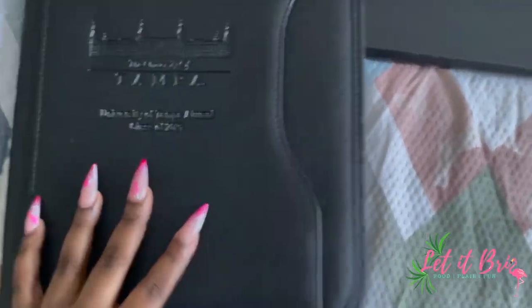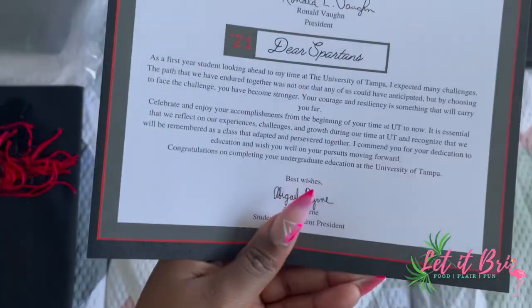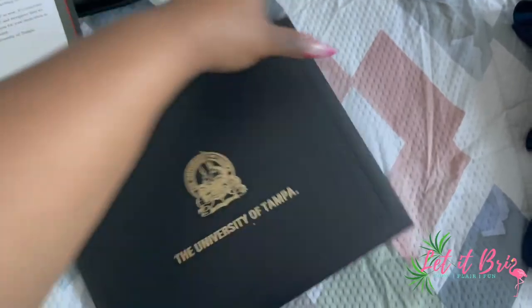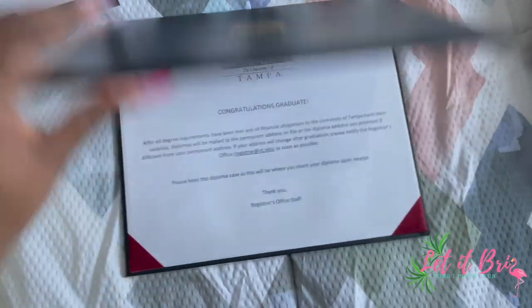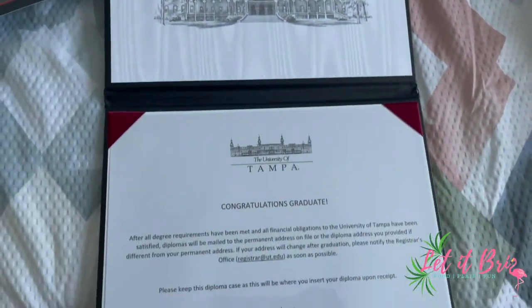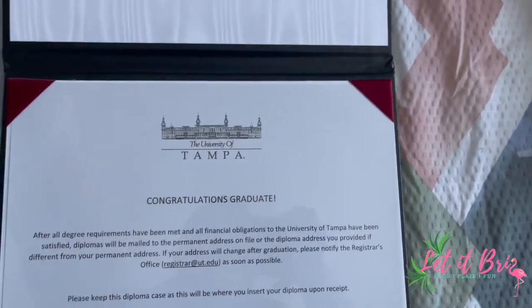I have what is some form of alum binder thing, I guess, that they give us. Cute little keepsake. Oh, it's a little note. Okay, then we have the stole that goes around the gown, and then the diploma cover. Cute. Oh my God, this is so cool. Look at this, it's literally a hologram. Anyways, the diploma is going to go here. Cute.